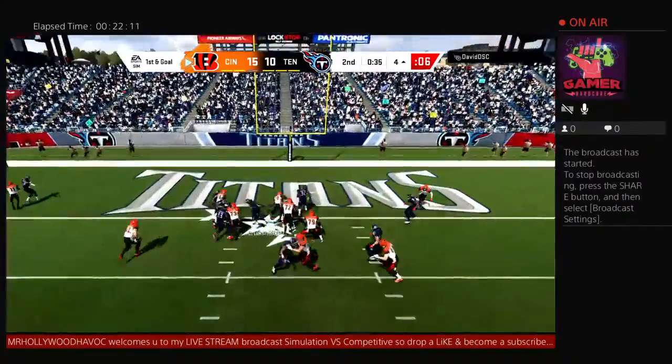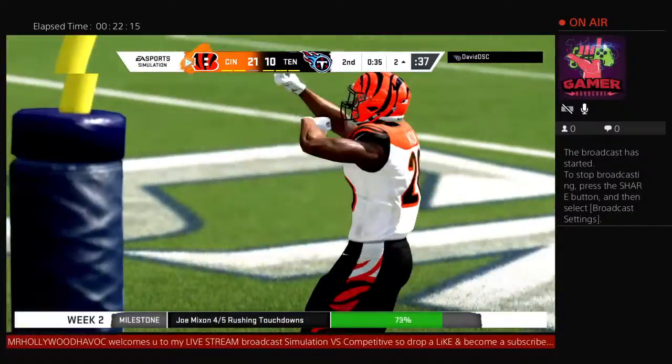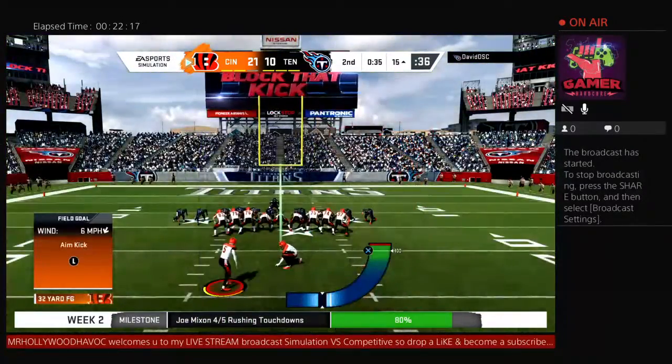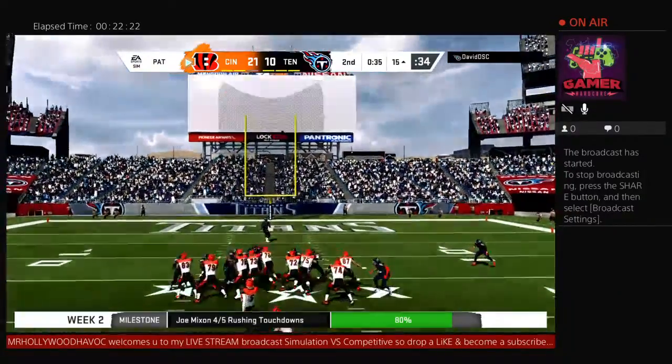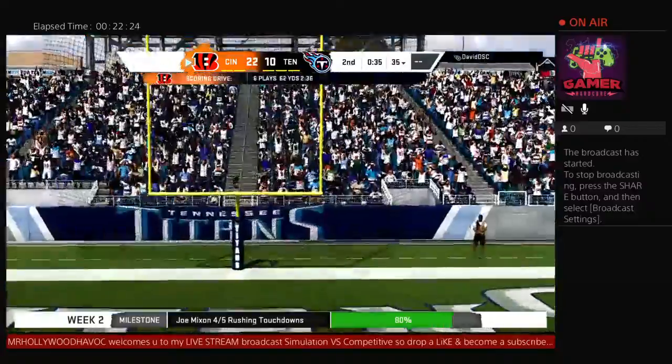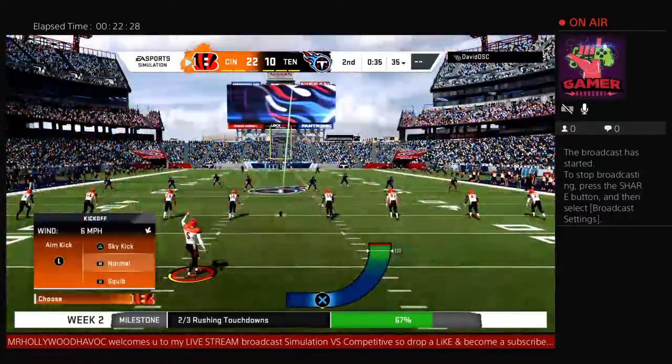They'll give it to Mixon. And he is in. Touchdown, Bengals. Joe Mixon with his 2nd touchdown of the game, 4th of the year. And the Bengals, they widen their lead. Gonzalez good on the extra point, and the decision to just kick the extra point winds up successful.